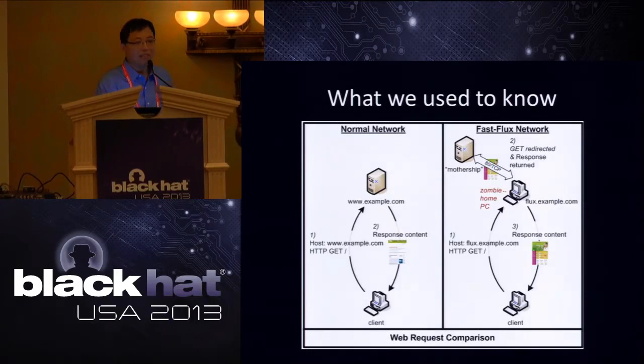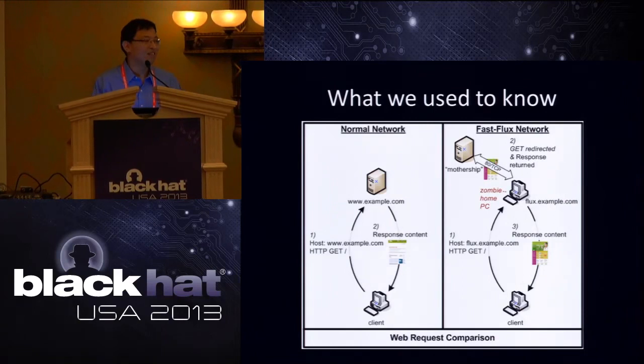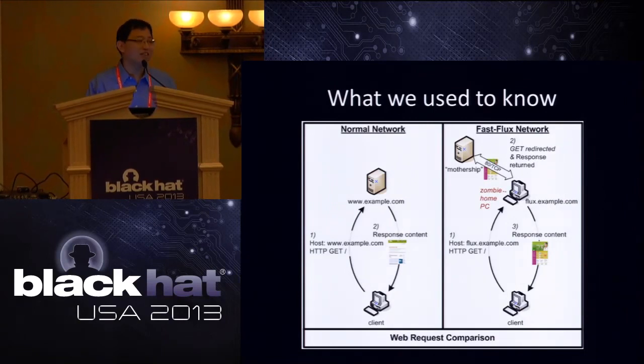By using the DNS response, they frequently change the IP of their domain, and they can provide pretty good high availability. So imagine there are tons of infected PCs over there.